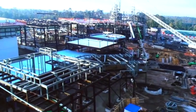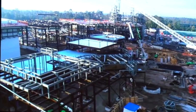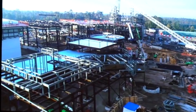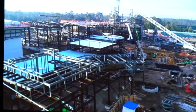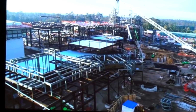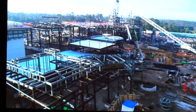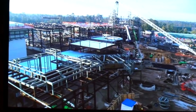There's just so many buildings going on. I don't even know what's what. I don't think that's either of them. I don't think that's either Battle Escape or Millennium Falcon in the middle, in the foreground. That's something else that is being done there. I don't know what is being constructed there.